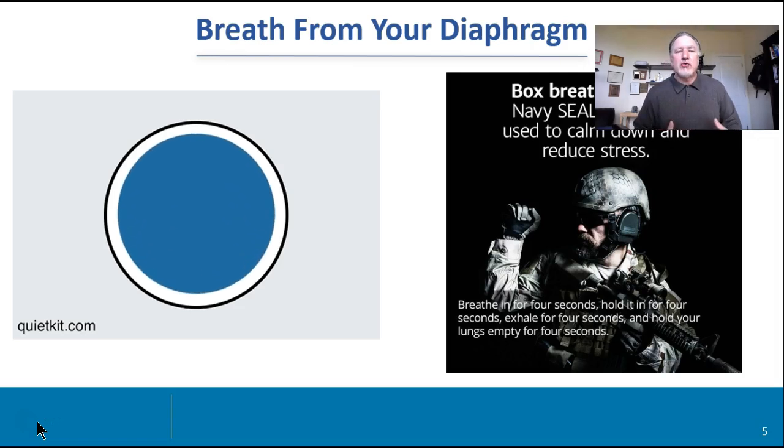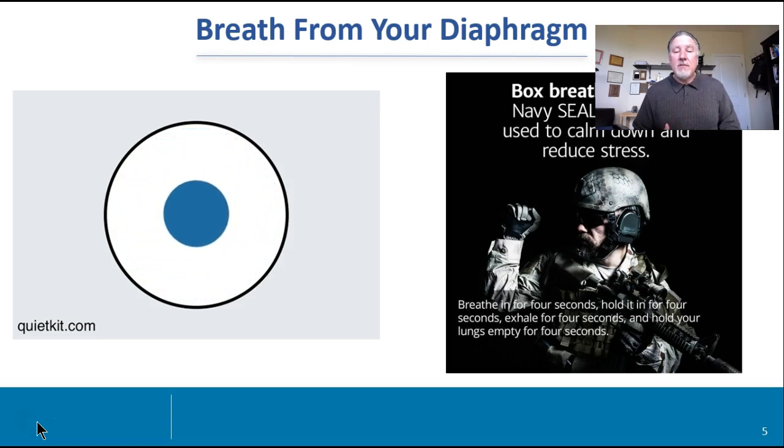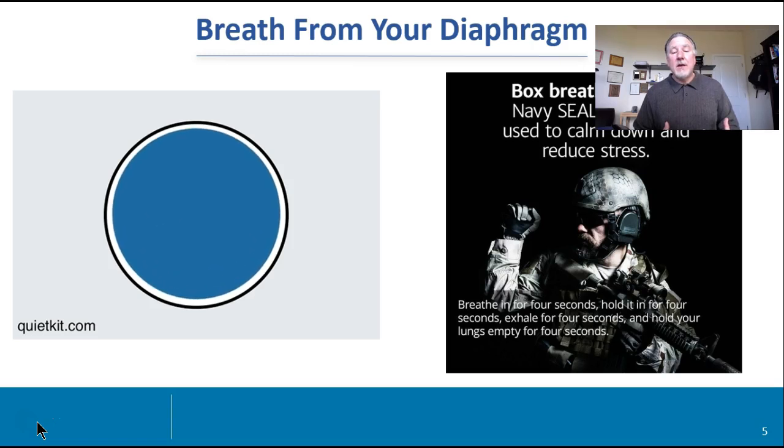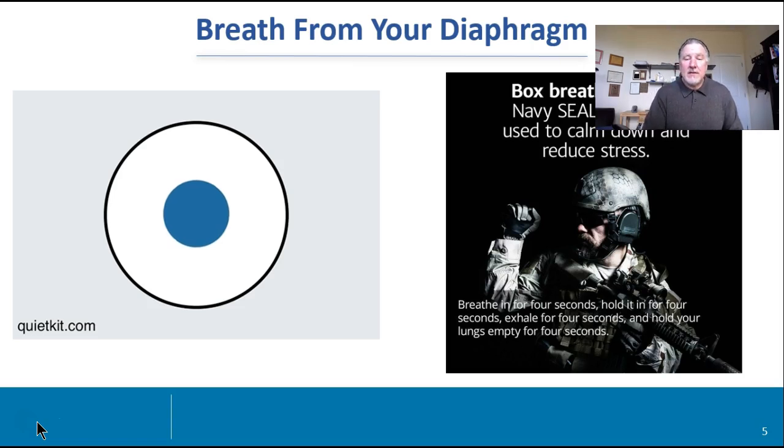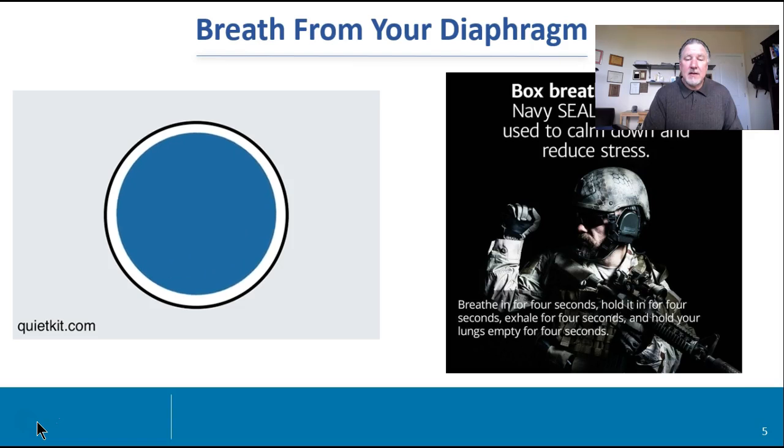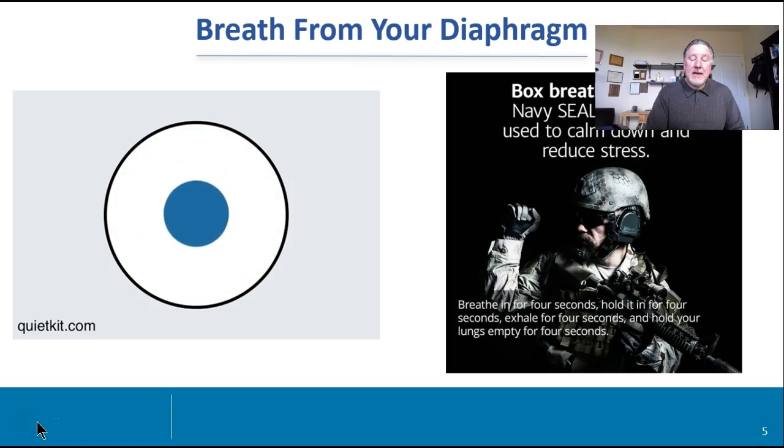One of the ways of controlling nervous energy is breathing. And as you see on the left hand side there, that's quiet kit. It's 4 seconds, and then 4 seconds to exhale. Okay, so think about that. The deep breath in and then the out. All right, so that I think is one way that's been proven time and again in studies that definitely helps in starting to control some of the nervous energy that is there.